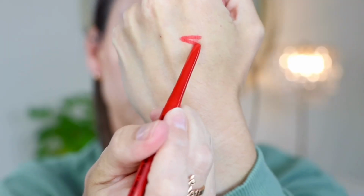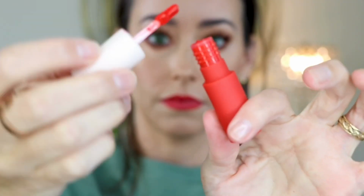I got the NYX. This is the retractable in the shade Ruby. It's perfect for pairing with the Rare Beauty. This is Inspire. It's the lip souffle. It is what I have on today. So comfortable. Such a beautiful, beautiful shade, and it's just easy to wear. And I find that it doesn't transfer on my teeth or anything, typically like lipstick does. These two pair together so nice.